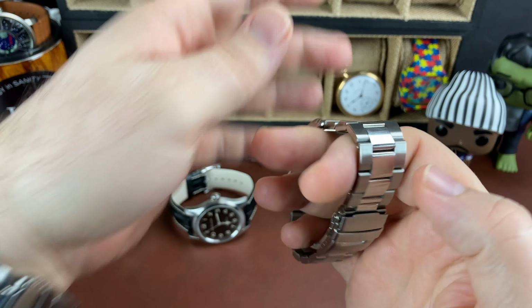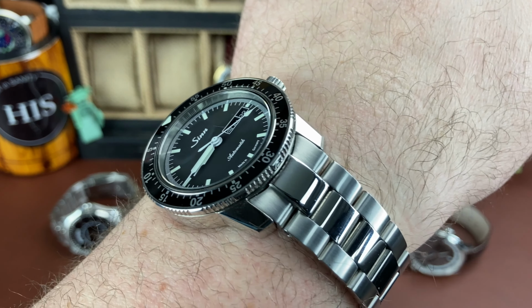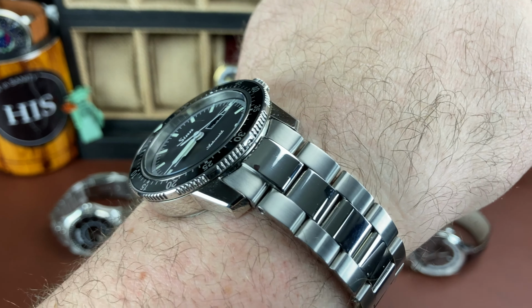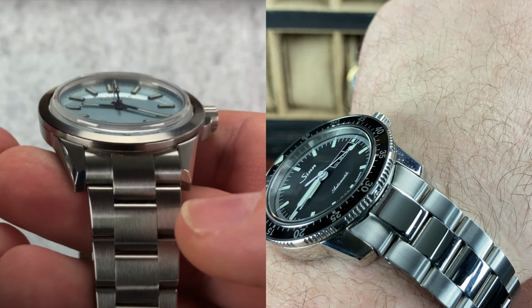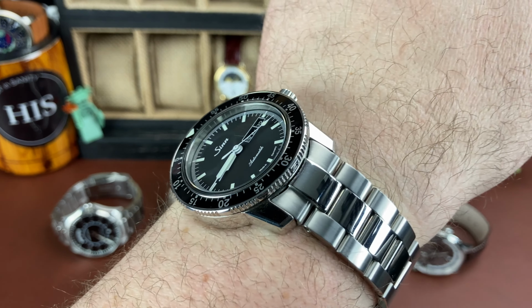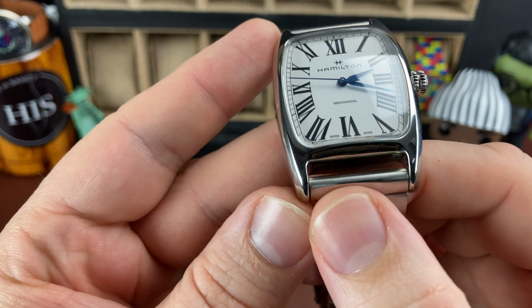This one here is on the Zen 104. This one is the flat end link. So this one has the curve end links, and it just so happens to fit. I mean, you can see it's not a perfect fit when you get in real close on it, but it's a good enough fit. Like, I had a similar fit when I took the Janot bracelet and put it on my Helios Seaforth, and it wasn't absolutely perfect, but it was so good that you didn't really care because the bracelet is so good. And that's kind of what it is in this case, the bracelet's so good you don't really care.